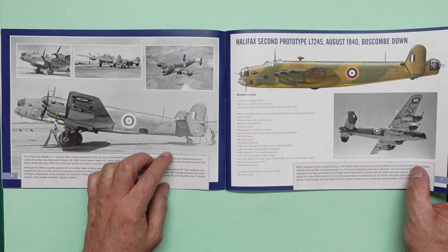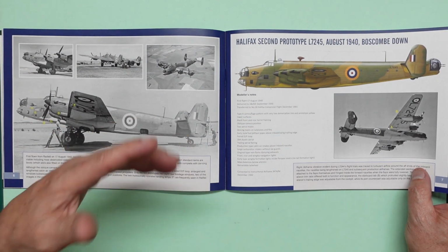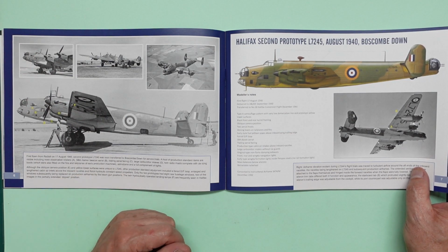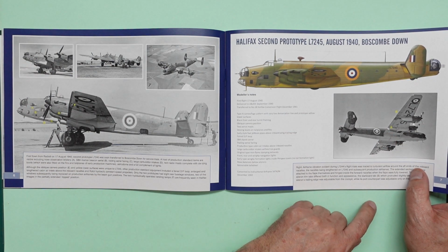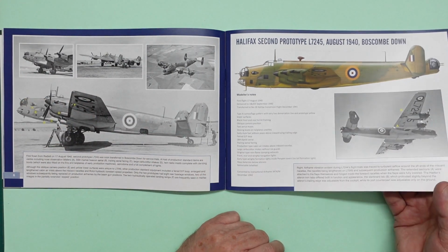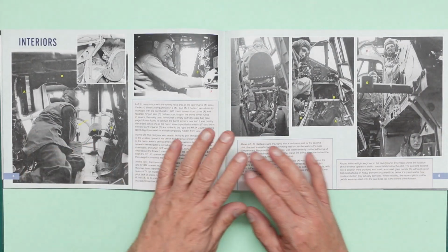And here you can see 7245. This is the first aircraft that was developed for faults found with 7244, and you can see we've got extended engine nacelles down here and all sorts of other odds and ends and differences going on down there. So if you want to read more about that, you'll have to go and get the book.